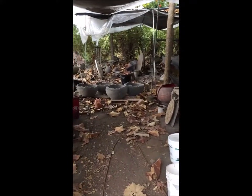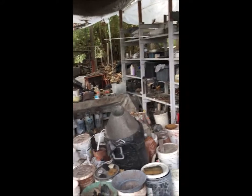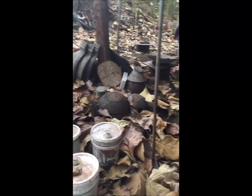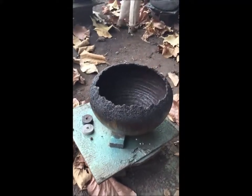We are now entering Mark's studio. This is where he builds, what do you call them? Lava pots. Oh my. Here's a few things. This is the latest grouping right here. There is a lava pot in process. How about that? Look. I have another one too.